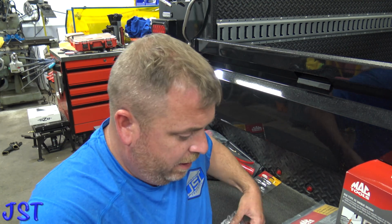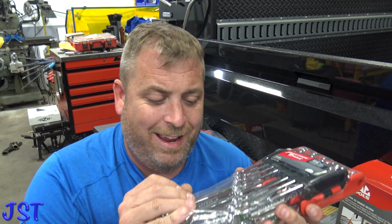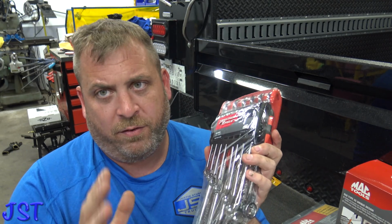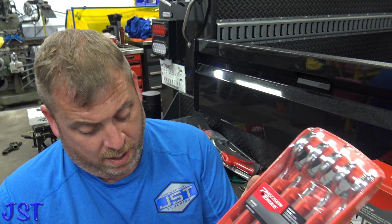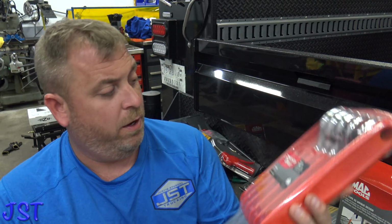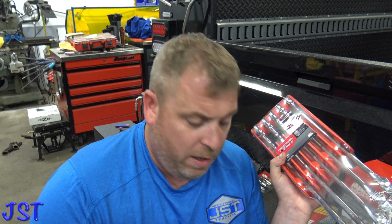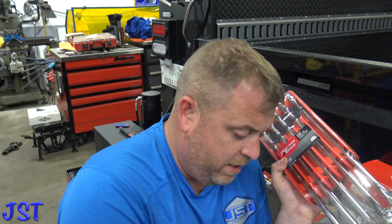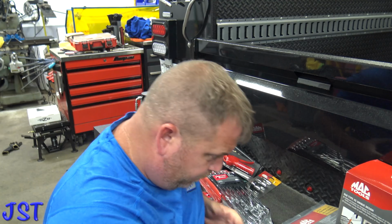The next thing I got is the Precision Torque SAE wrench set. I really like these Precision Torque wrenches. I don't know what it is. My metric set is kind of my go-to set. I like these, but I got them all the way up to 1.25 inches. I like how long these are. They're a little bit longer than the regular wrenches and not as long as the long wrenches, so they're good in between.